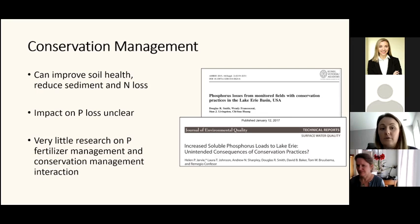Some of the things that are really well supported are that no-till and cover crops can improve soil health. They can reduce the amount of sediment loss, and they can reduce nitrate leaching. But there were a lot of questions about what the role of soil health was in nutrient loss and what the ultimate impacts of that were on water quality. One of the things that was really missing was that the impact of some of this conservation management is unclear from a phosphorus standpoint. To the right, I just grabbed some different journal articles that document some of these problems with conservation practices and their potential impact on phosphorus loss.